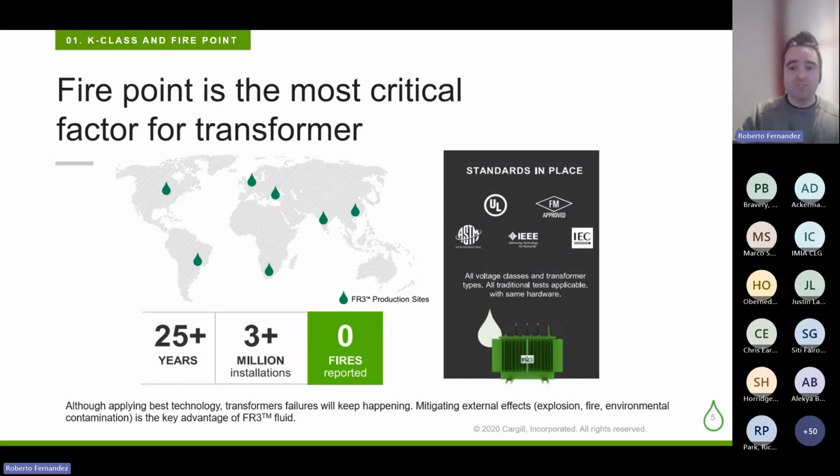And I would like to stress this, it's 0 fires reported. What we are going to talk about in this webinar is the effects of the different issues that the transformer may be subjected to and the consequences of it. So even applying the best technology and best manufacturing process, transformer failures will happen. It can be connected with short circuit, with failures in different parts of the installations. And the transformer is going to be subjected to different stresses that will make it fail, or at least work in unexpected conditions.